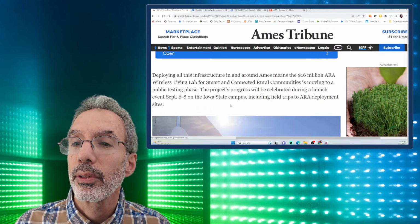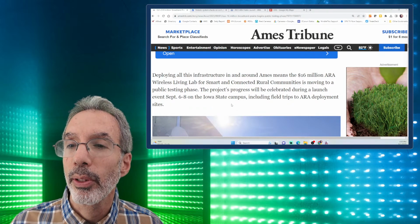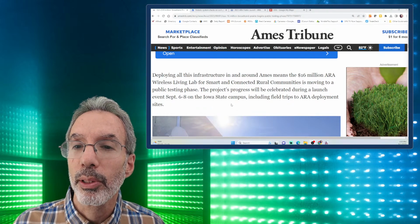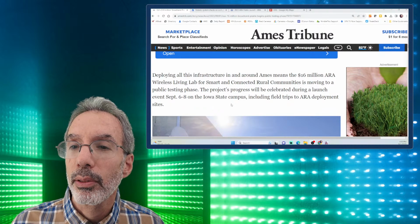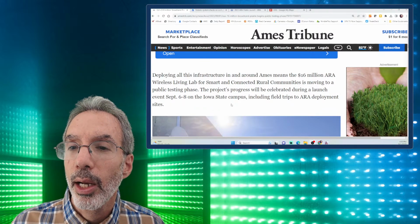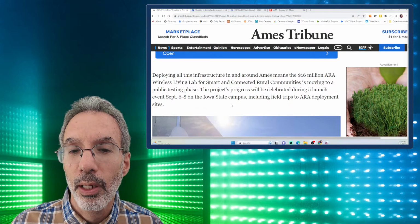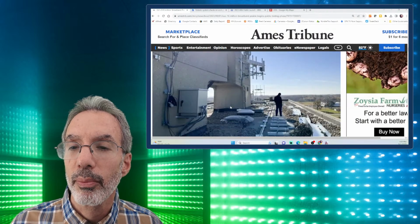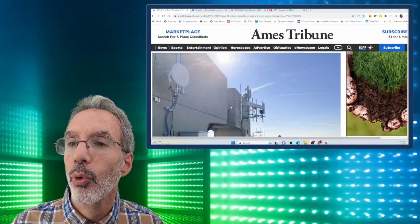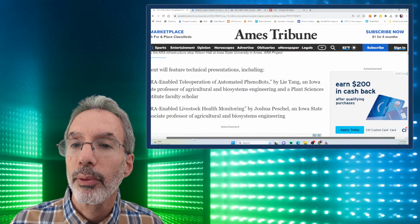Deploying all this infrastructure in and around Ames means the $16 million ARA wireless living lab for smart and connected rural communities is moving to a public testing phase. The project's progress will be celebrated during a launch event September 6th through 8th on the Iowa State campus, including field trips to ARA deployment sites. There you see more of the infrastructure. Let me move this over so we can read it.